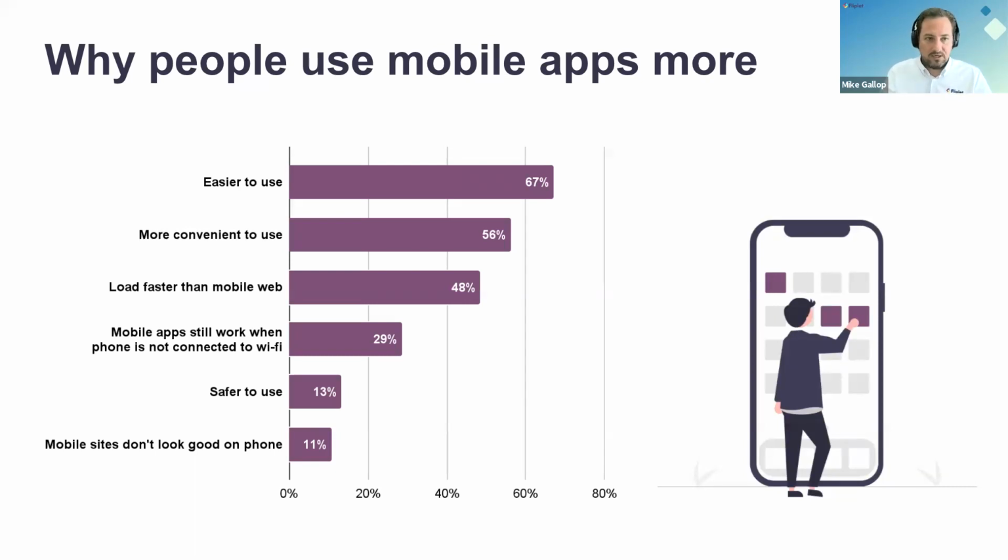Again, instant gratification. They work even if you're underground. They work offline, so you can still get the value that you want from them without having to have that internet connection. They're much safer. Getting anything into the Play Store or the App Store from Apple and Google is extremely difficult. They are gone through with a fine-tooth comb to ensure that they are safe for you guys to use. And quite simply, they look better. They're designed specifically to work on that device, so they look much better than a mobile website.